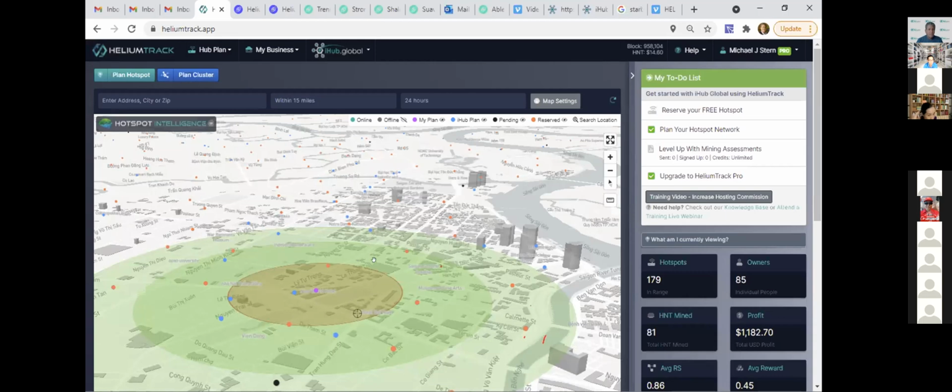But that location could be compromised if this blue spot here actually turned into a reserved spot. So I would want to reserve this spot before this one in order to control that real estate.